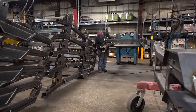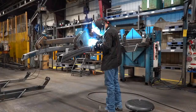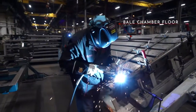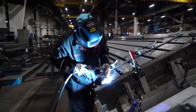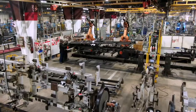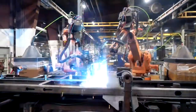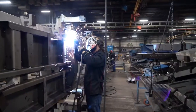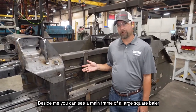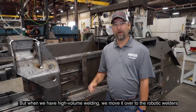Our baler axle subframes. Mainframe of a large square baler. All of our precision welding is done by hand. But when we have high volume welding, we move it over to the robotic welders.